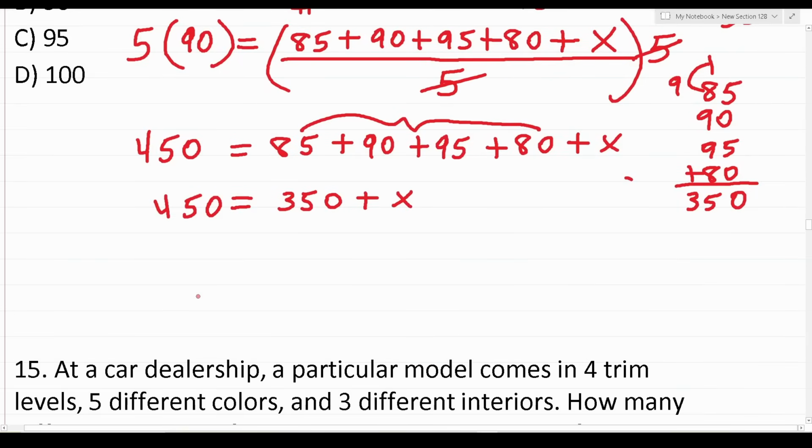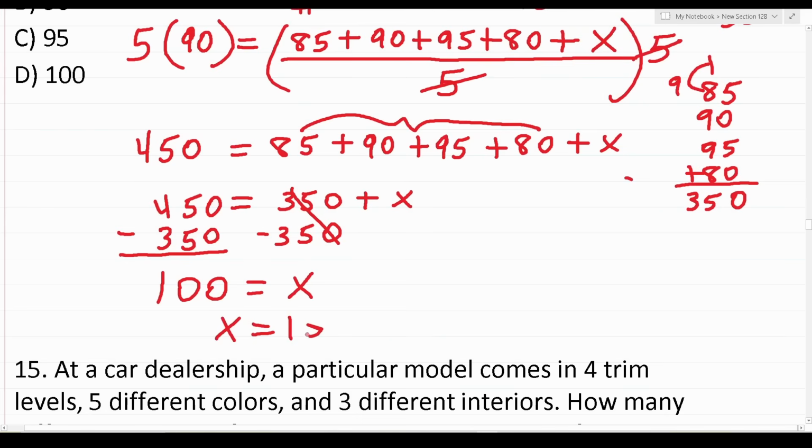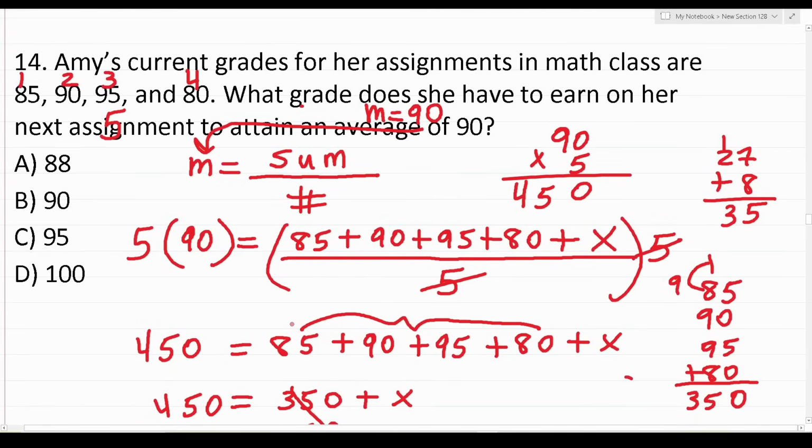All right, so now we're just going to subtract 350 from both sides here. This will cross out here, leaving you with just x on this side. 450 minus 350. You should be able to do that in your head, but if you can't, we'll do it the old-fashioned way. 0 minus 0 is 0. 5 minus 5 is 0. 4 minus 3 is 1. So x, of course, refers to the score she needs on her 5th assignment to have a 90 average in the class. And as we can see, she needs to get 100% in order to get that average. All right, so the answer to this one is D, 100.